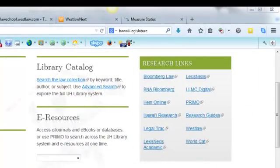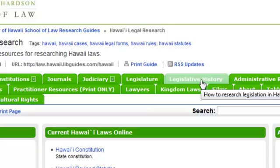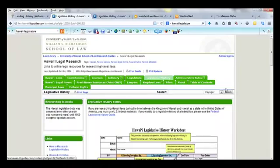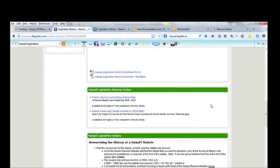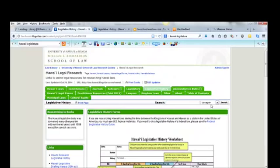We begin by going to the library homepage and looking at the research links and clicking on Hawaii Research. Here you want to go to the Legislative History tab. And there you'll find the worksheet that I use, as well as the annotated worksheet to show you how to fill it out. There's also instructions on this page of how to do the legislative history on your own.